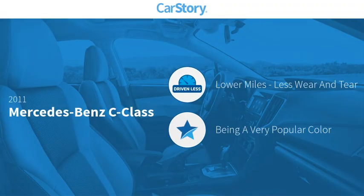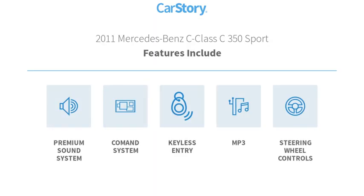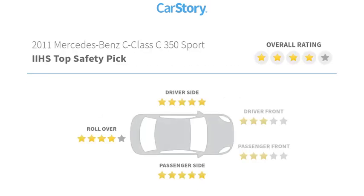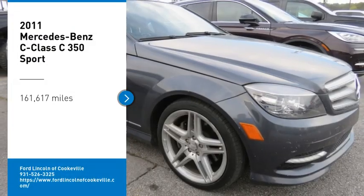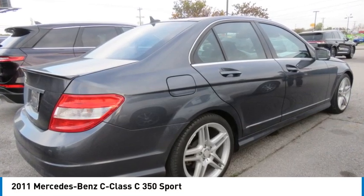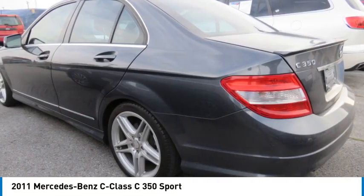Car Story research indicates this vehicle as having lower miles with less wear and tear. Features also include keyless entry, premium sound system, steering wheel controls, MP3. With these ratings, make a great choice today with the 2011 C-Class.